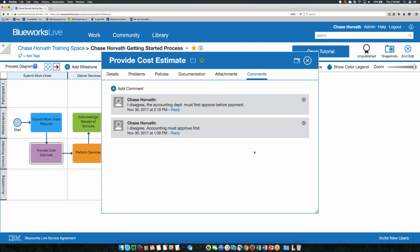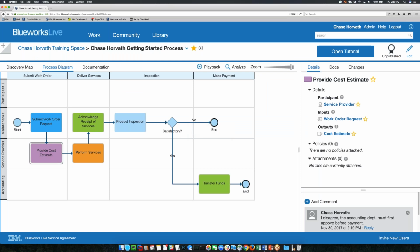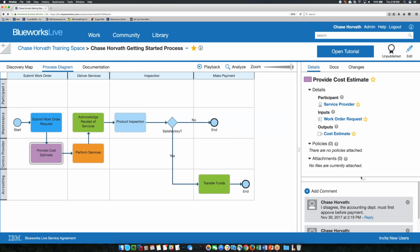So now, if I end my edits and I just go to view the process, I'll actually be able to see all of my comments in one place. So I'm going to go up here and click End Edits. So now I'm in view mode. And down in the bottom right, you can see is where the comments show up.